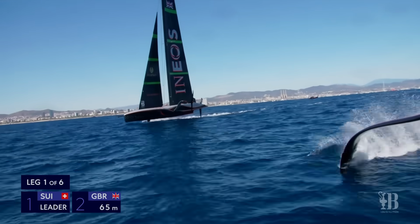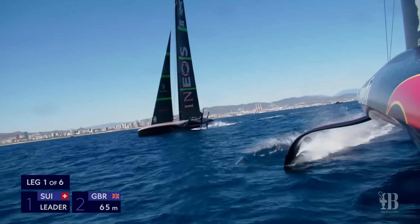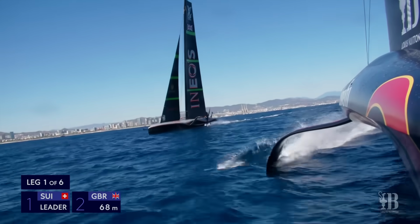What Alinghi Red Bull Racing need to do now is actually hurt them on the next tack, so they haven't really put them in the dirty air as yet. They will need to line them up on this next one to take an advantage.